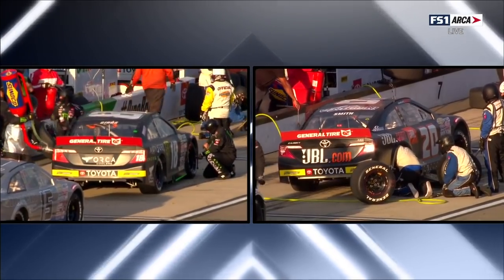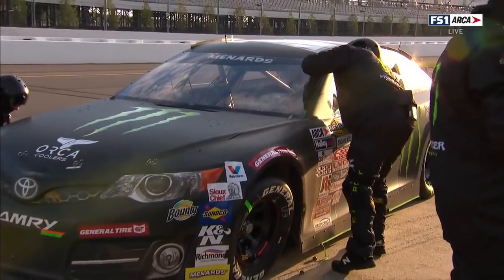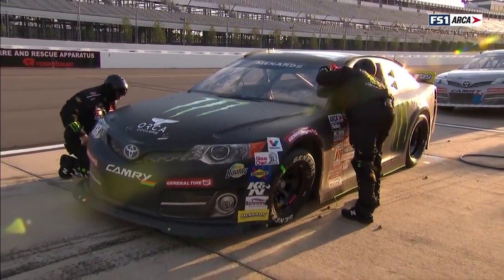Phil, you said it before the yellow. You would not make a lot of changes to that 18, and the crew chief, Mark McFarland, agreed. He said they would just tighten up one more time, 4 tires and fuel.